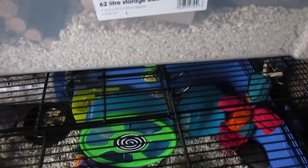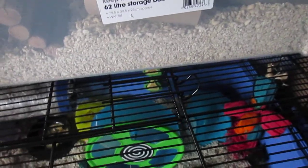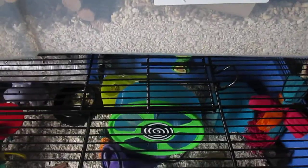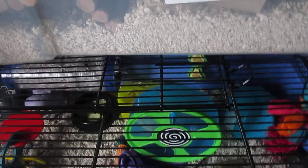As you can see, that is my new little hamster down there. She'll be introduced very soon, possibly tomorrow. So yeah, I have already given her some of the stuff. I just had to take them out of the cage. She's not really very interested.